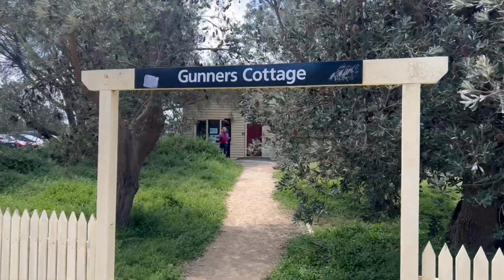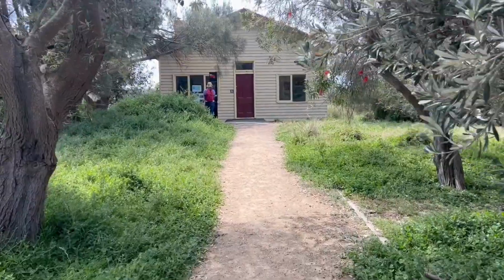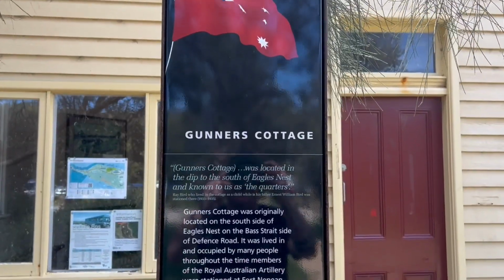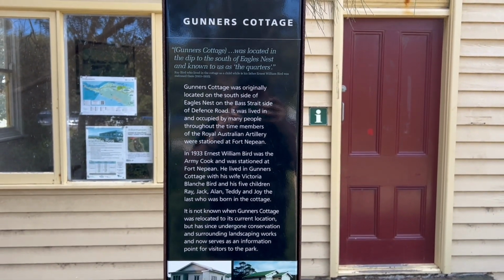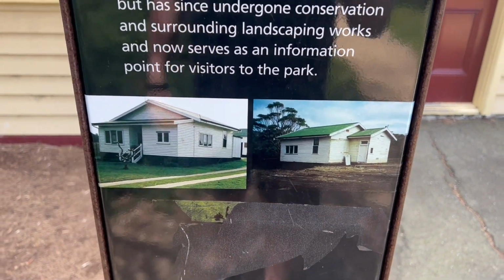So this is Gunner's Cottage that we've just come to. This is where we parked. But I believe this building was moved here years and years and years ago from another location. And it was for the caretaker, I think. Some information here if you want to have a read. But yeah, that's where it used to be.